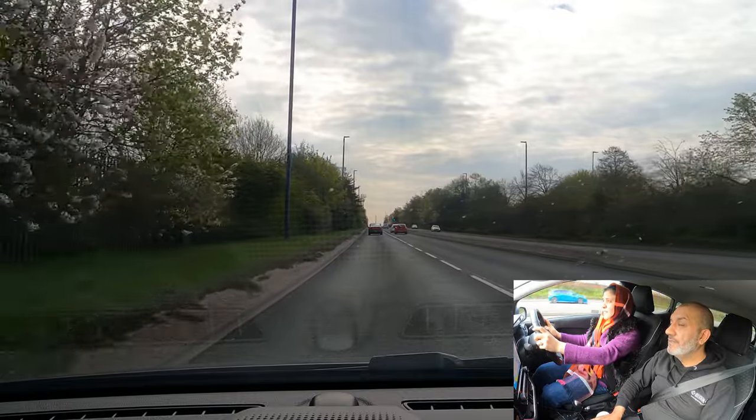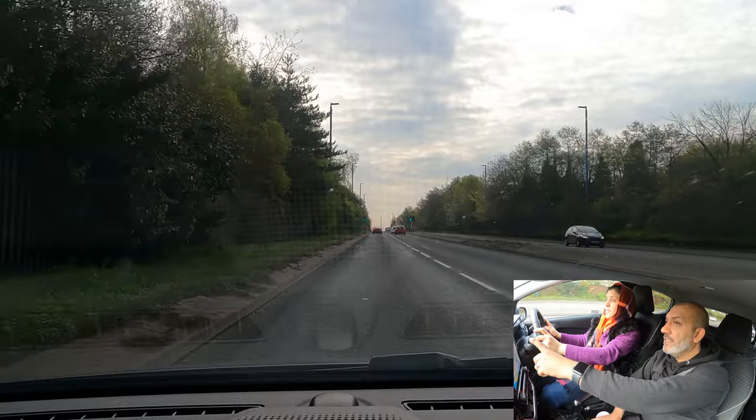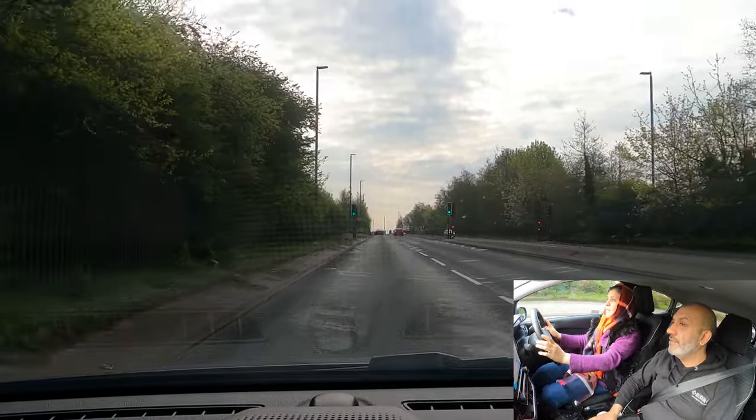Okay, what do we see ahead now? Maybe the red light will change. So it's the green light. Yeah, 40. It's a crossing, but there's nobody at the crossing, so they're not going to change yet. So just check your mirrors and gently accelerate for me.